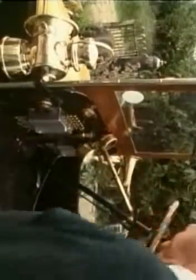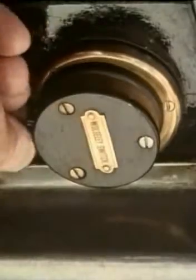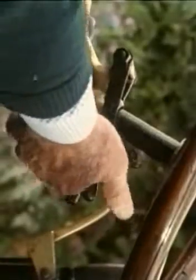Now the most important job of all, having inserted the starting handle, as you can obviously see, the side of the engine, is to put it on half compression. Otherwise there's a great risk of breaking your wrist. Turn on the switch, adjust the throttle and ignition controls.